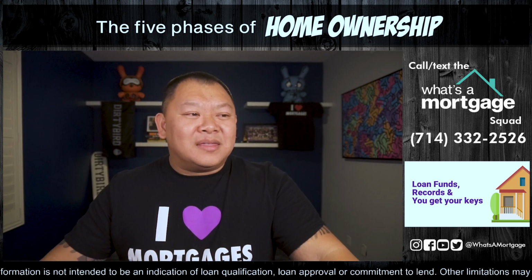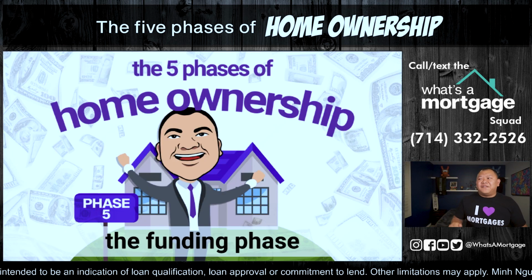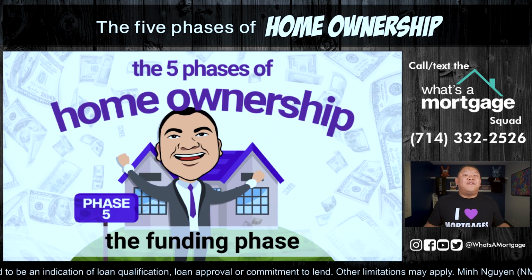So remember, these are the steps of phase 5, the funding phase. Hopefully you understand the funding phase. You understand the hiccups of locking your loan, making sure you have the cash to close, what happens if the numbers are off, right? We talked about the closing disclosure, how to make sure where to see the final mortgage payment, where to look for the closing costs, where to look for your escrow, your tax insurance payment, right? We talked about the loan docs, how to sign the loan docs, how to wire the money, and how to make sure you don't get egg on your face, to make sure that loan records, all right?